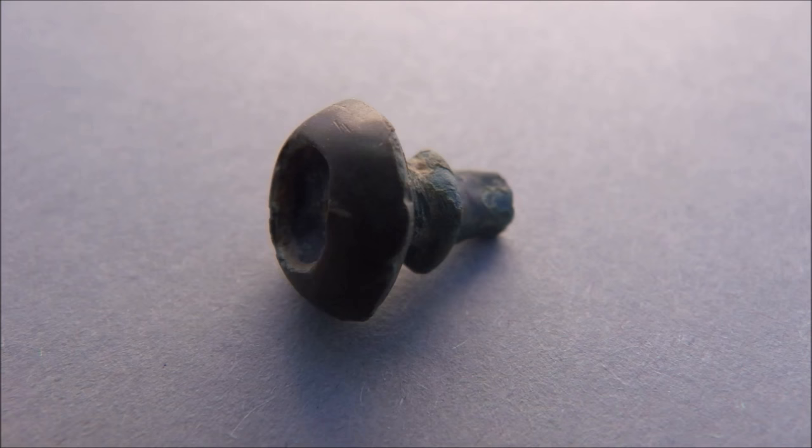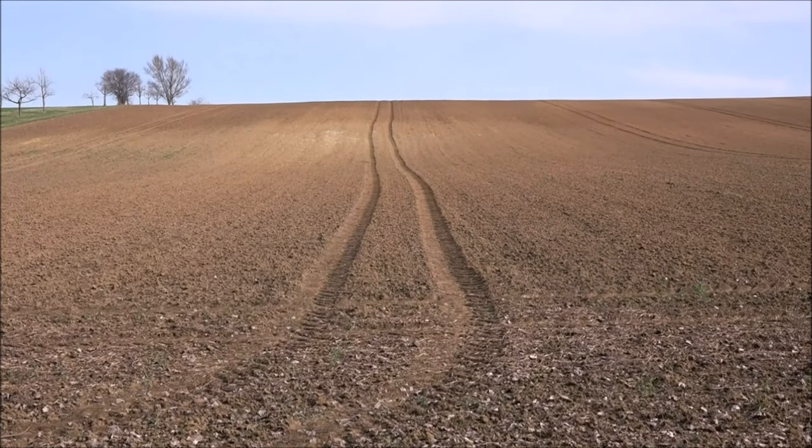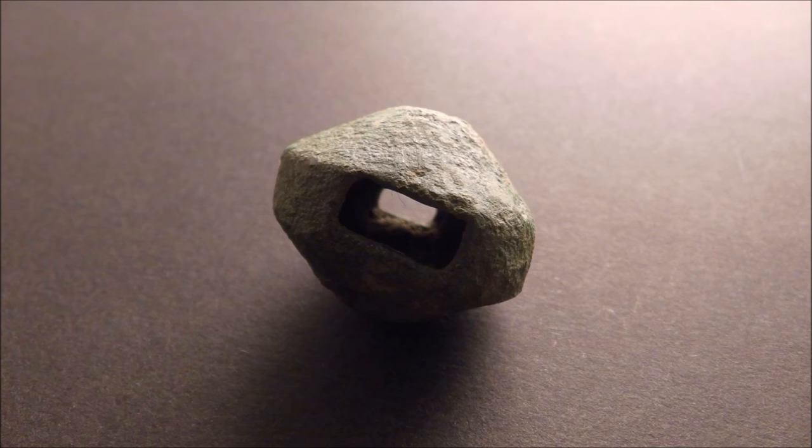Today I wanted to go back to the field I detected last time because I found a very interesting and exciting find the last time. It's a Celtic cloak pinhead, and I arrived at the field and I saw that the farmer did something to the field, and I don't want to destroy anything there, so I moved over to this field here. I think some of you might know it. It's a field where I found the sword pommel, a very interesting and exciting find too, and I'm hoping for more finds of this kind here today. So keep your fingers crossed and let's see what the day will bring.